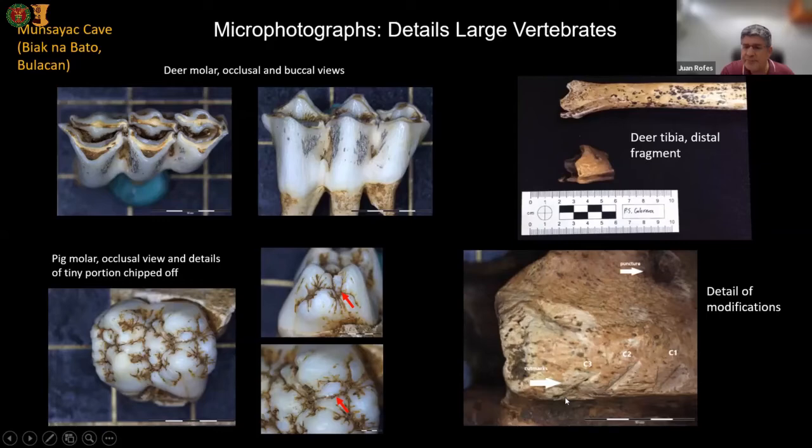Mostly sure they were made by lithic tools, because we can appreciate the detail and the opening, right? The V shape of the marks. And in this case, we can also see this incision, this puncture probably made by a bite, okay, in this distal fragment of a bear.